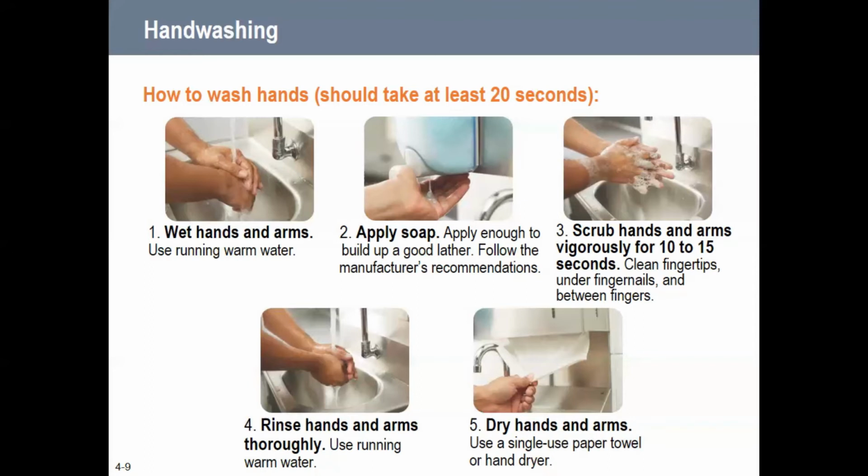Then you rinse your hands and arms thoroughly with running warm water, and then dry your hands with either a single-use paper towel or a hand dryer. I am a single-use paper towel guy. Hand dryers drive me insane. Y'all been to the restrooms and gotta put your hands underneath the hand dryer. It takes you like 2.5 hours to dry your hands under it.